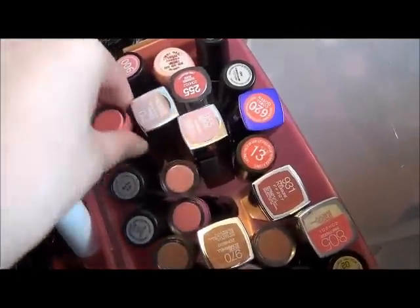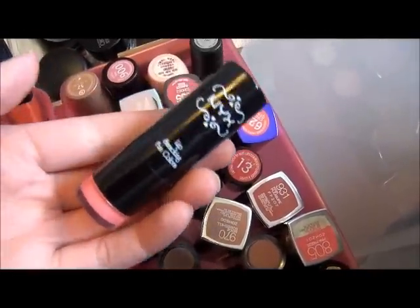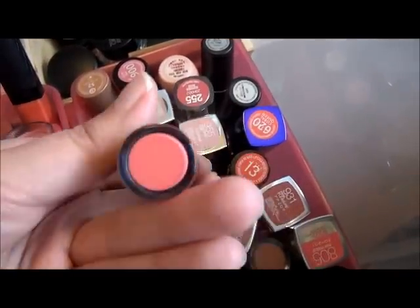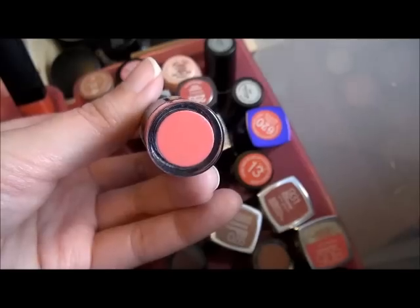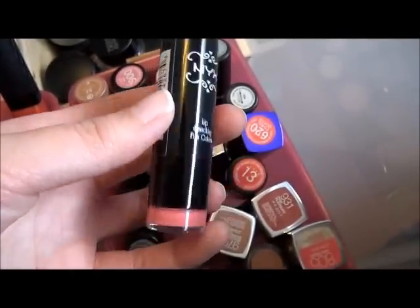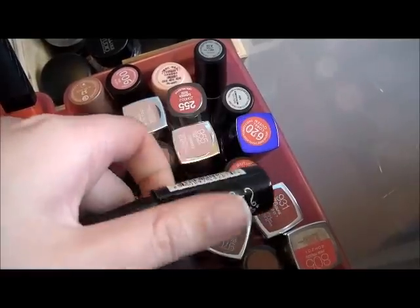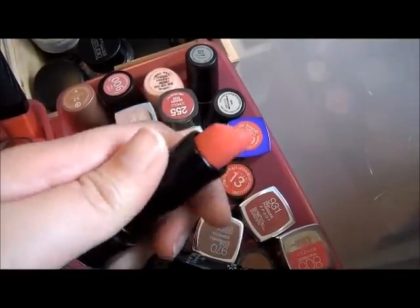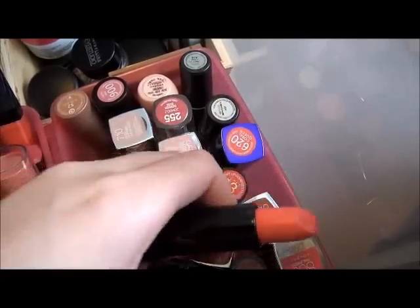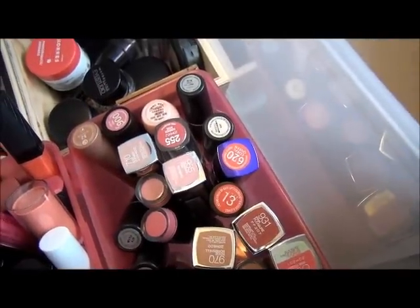I do have quite a number of the NYX lipsticks. I think they're very well pigmented. They have lots of fun colors. And I do like that the bottom has a little clear cap which shows you exactly what color it is, whether it's shimmer or cream or sparkle or whatever. So it's very easy to see, and they're cute. So I like these ones a lot. I think this one is Stella or something like that. Not sure, can't see the back right now.